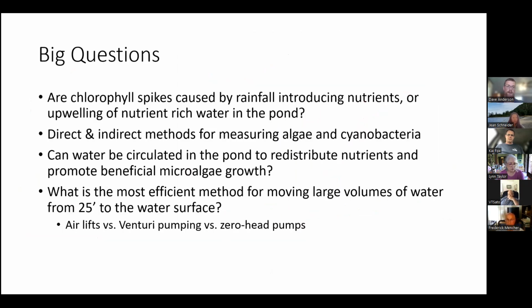So the big questions are, well, what are we seeing in the pond water? And are these chlorophyll spikes being caused by rainfall runoff, or is this upwelling of nutrient-rich water?